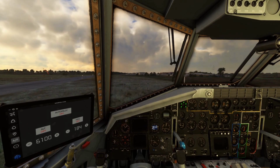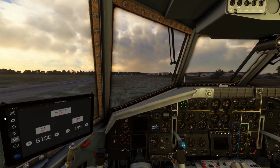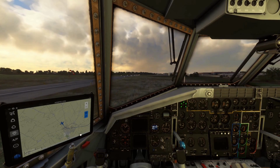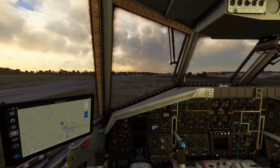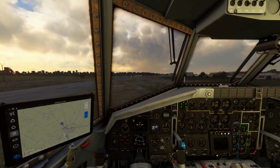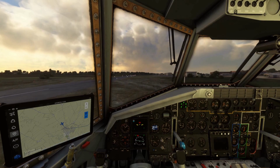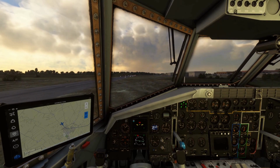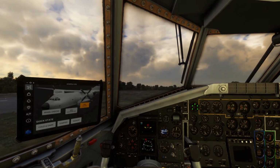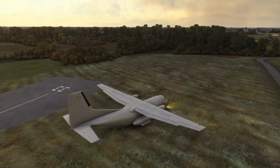We're able to get fuel at this field because, as you saw parked there, it's either a TBM or a PC-12, and they're both turboprop aircraft, and they've got fuel for it. They've got fuel for me. Okay, so that was interesting.